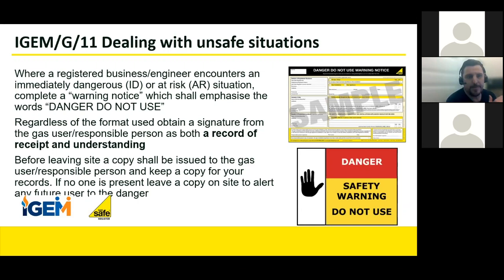You may have put the email address in wrong, or there may be a problem for them receiving it. And also, if there is no one there, so if for instance you're doing a void property and there's nobody present, obviously, if that's the case, you would have to leave a paper version, because you won't be able to send it to somebody who's not there. So whilst, yes, you can use the digital versions, there is always going to be a time when you are going to need to use a paper copy.